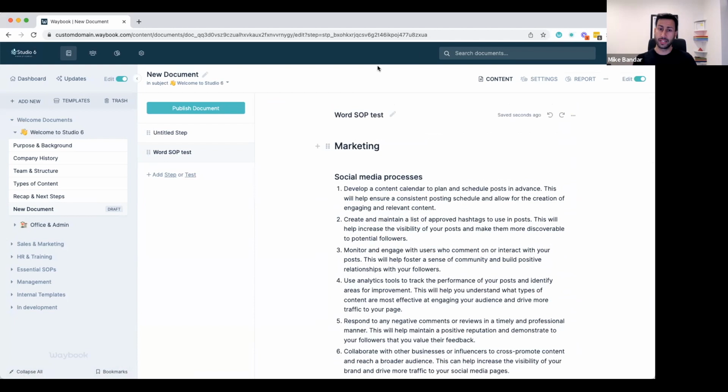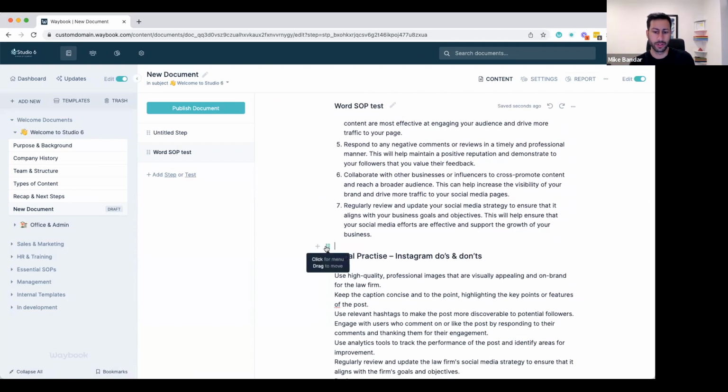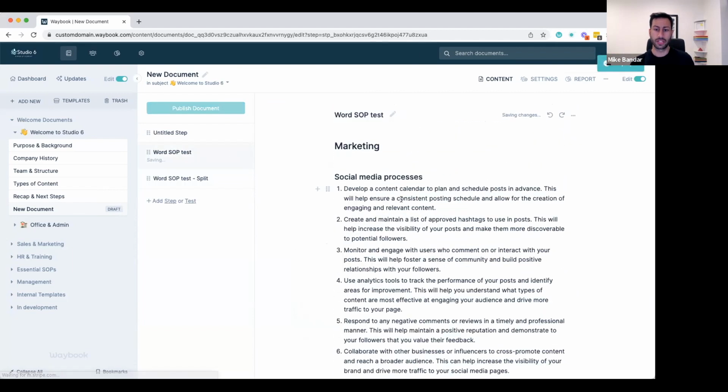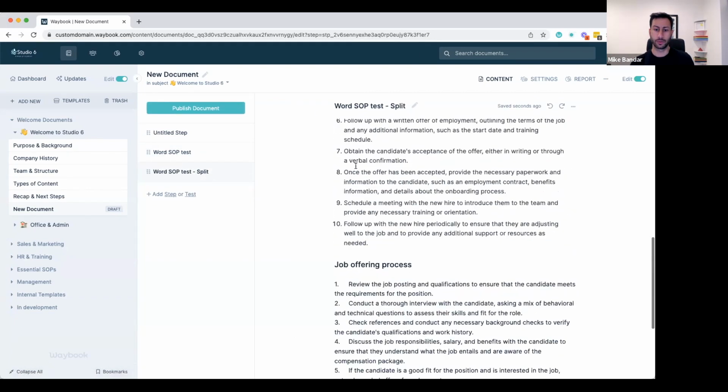Now, if you're familiar with the interface of Waybook, you'll know that everything is really easy to add, edit, remove, hide, duplicate, delete, whatever you want. So obviously you might want to break this down into a few different documents or a few different steps. All you do there is you can click on this button here on your node menu, and you can split that step. So now anything below that split has created itself into a new step.